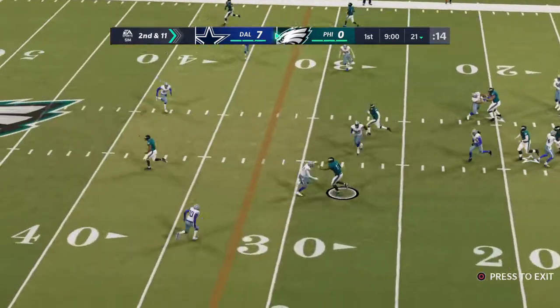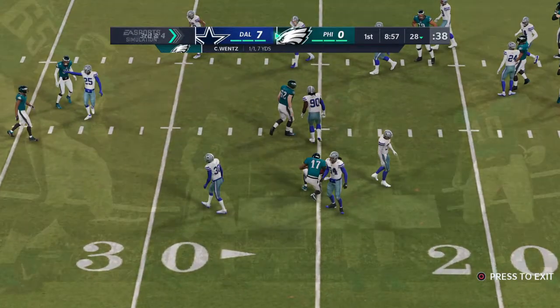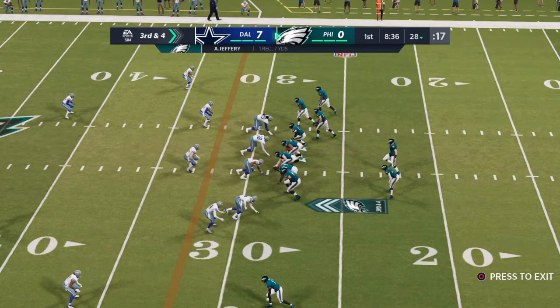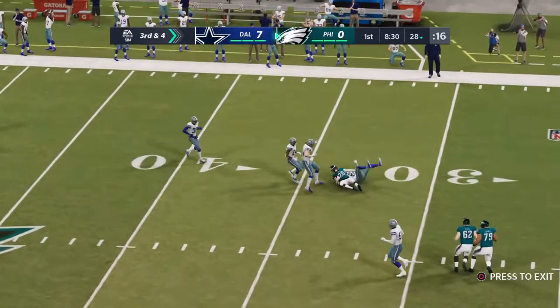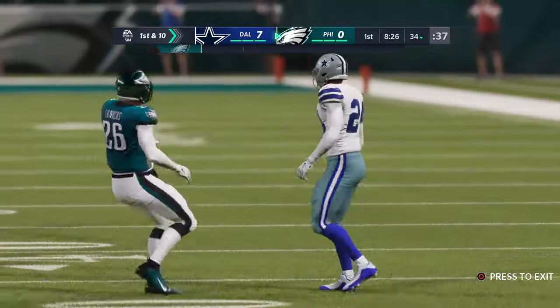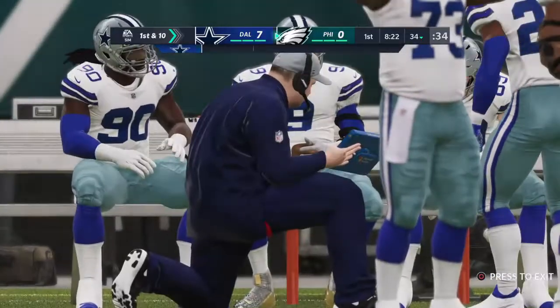From the gun, it's Wentz, and the reception made by Alshon Jeffery. Wentz's pass, the reception good for 7. It's 3rd down. Shotgun now for Wentz. Got a man, and he hits him in stride. And he is going to have an Eagles first down by about a yard. It's a gain of 5 on 3rd and 4.